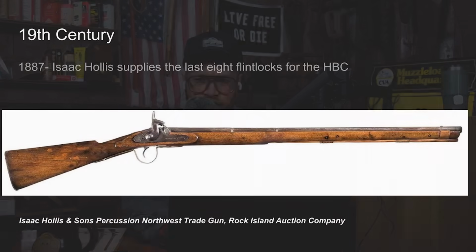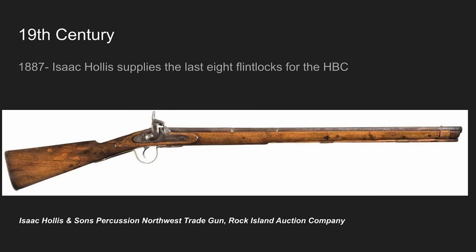In 1887, Isaac Hollis supplies the last 8 flintlocks on record for the Hudson Bay Company. And I have a picture here on this slide, slide 49, of an Isaac Hollis and Sons percussion Northwest trade gun. So it's, in many respects, very similar to the early Isaac or the Barnett trade gun that we looked at in the stock design and the other attributes, but we see a percussion lock here.